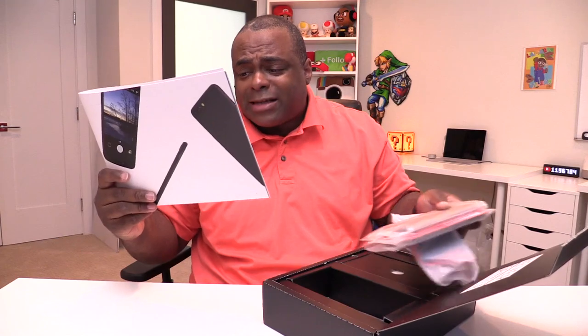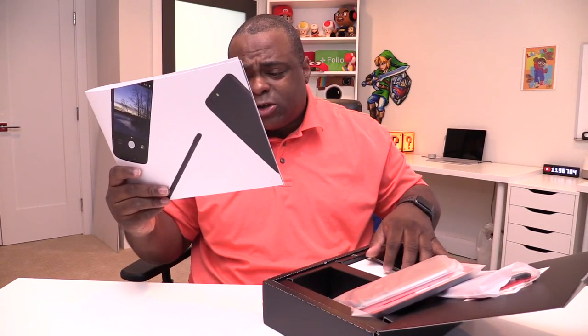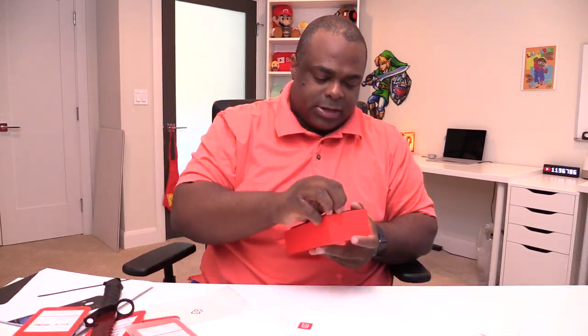I want to unbox this. Octa-core Snapdragon processor, 8 gigs of RAM, 128 gigs of storage. They got some extra cases that came, these are nice. First impressions: let me take this plastic off. We know what Android is gonna look like when you start it up. We can go ahead and boot it up anyway.